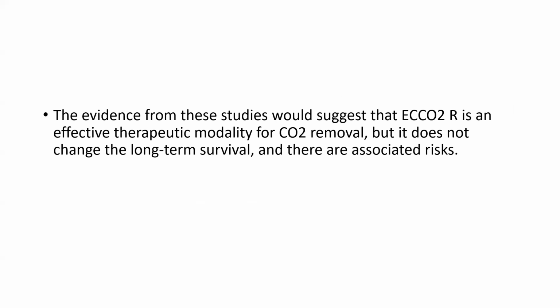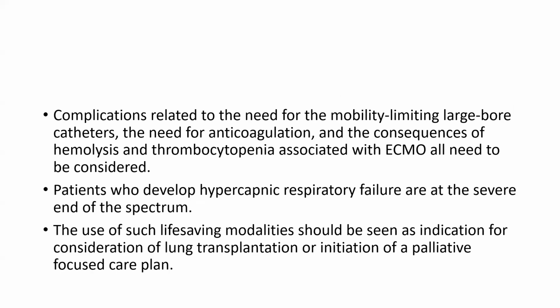The evidence from the studies would suggest ECCO2R is an effective therapeutic modality for CO2 removal, but it does not change long-term survival and there are associated risks. Complications related to the need for a mobility-limiting large-bore catheter, the need for anticoagulation, and the consequences of hemolysis and thrombocytopenia are associated with ECMO, and all need to be considered.